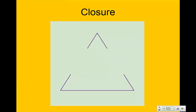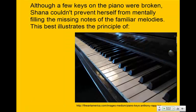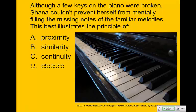All right, I'm going through clicker question withdrawal, so I've got to ask you one. It's been a while, hasn't it? Since before the test. So here's a pretty easy one, I hope. Although a few keys on the piano were broken, Shayna couldn't prevent herself from mentally filling the missing notes of the familiar melodies. So she's filling in the blanks of what's missing here. Does that sound like proximity, similarity, continuity, or closure?